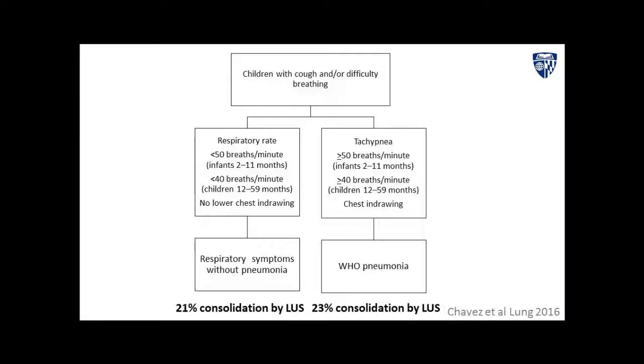What you would expect is, in the group with WHO pneumonia, we were only able to find maybe 1 out of 5 that had a consolidation suggestive of pneumonia. Very similar to what's actually seen in X-ray studies. But what's surprising to us too is that even in the arm that had respiratory symptoms that didn't meet the criteria, we still saw about 1 in 5 consolidations.